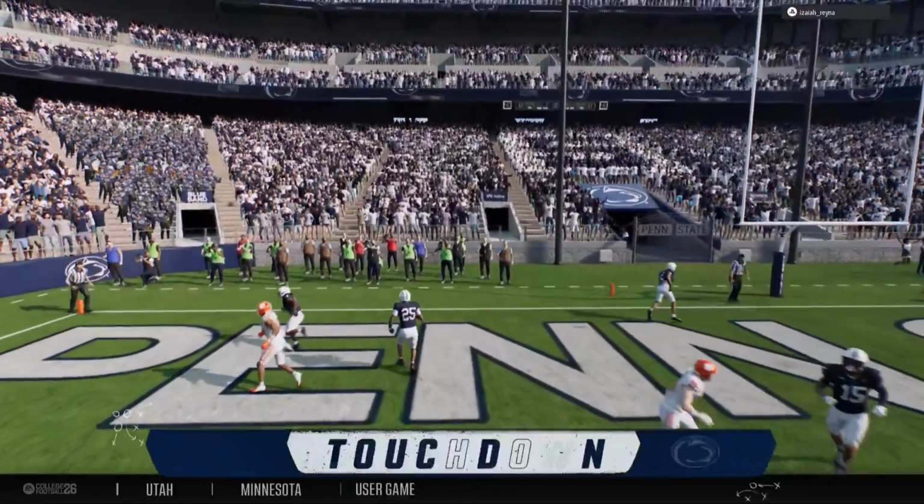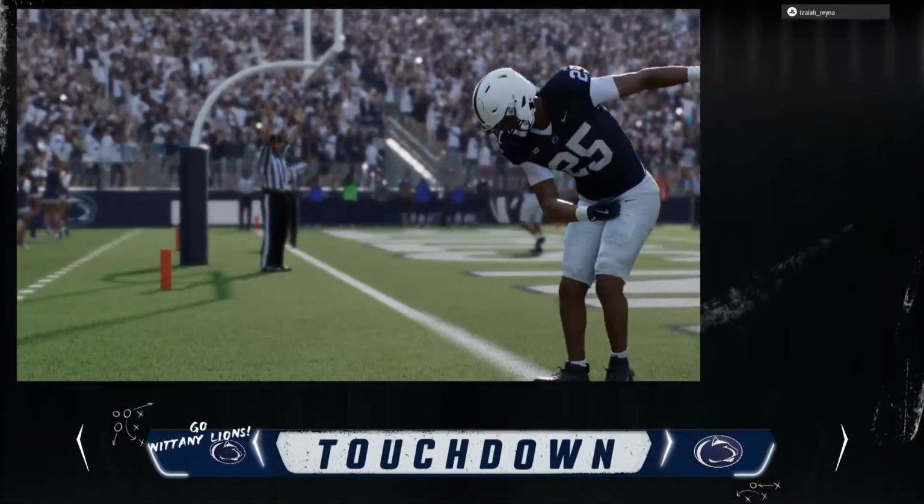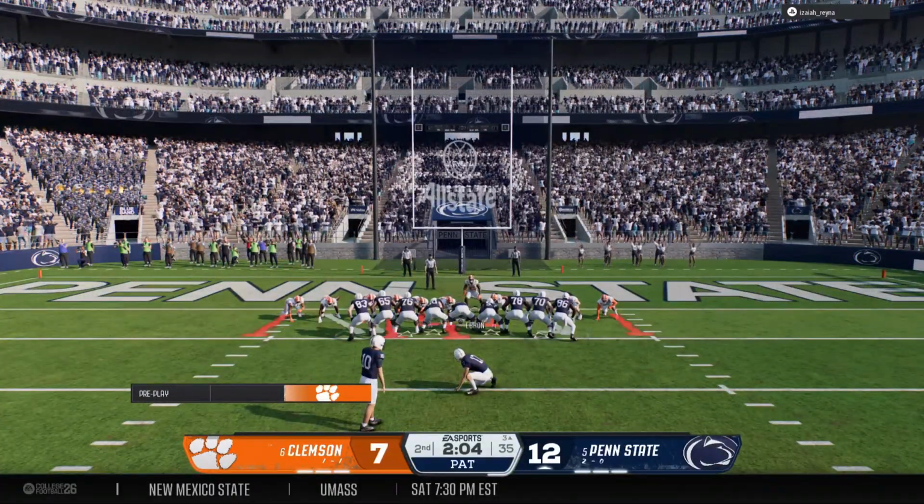Here's a throw underneath to the back. And he's in for the score. Touchdown, Nittany Lions. But they'll try to add to the lead now with the PAT.